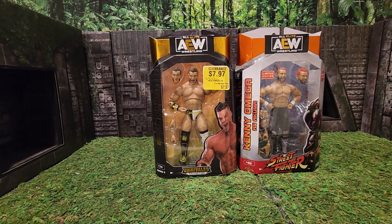Now, this time they were doing the buy one, get one free deal. And so when I picked up Brian Cage and Kenny Omega, I ended up getting both of these for $8 and some change. So basically two figures for far lower than the price of one. And I mean, I couldn't look that down.